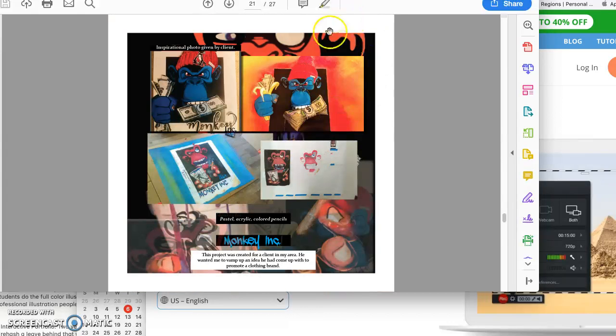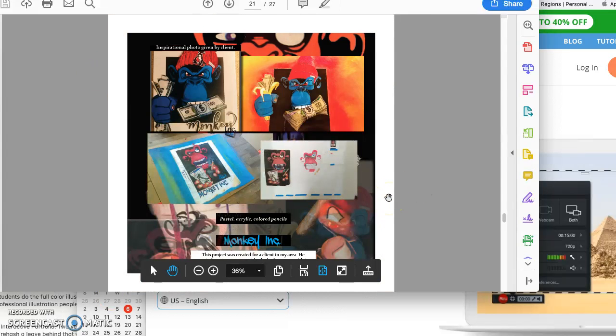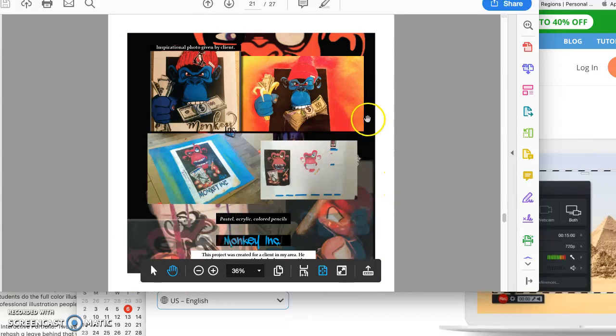So again, you said that you got rid of that background, that wallpaper. I saw it somewhere else. I see it here. I mean, it looks good here because it goes with that old-timey image, but it's not consistent. You want to be consistent with your work.